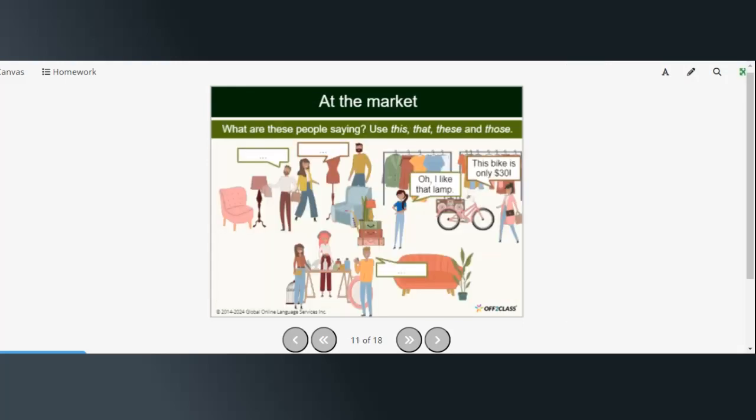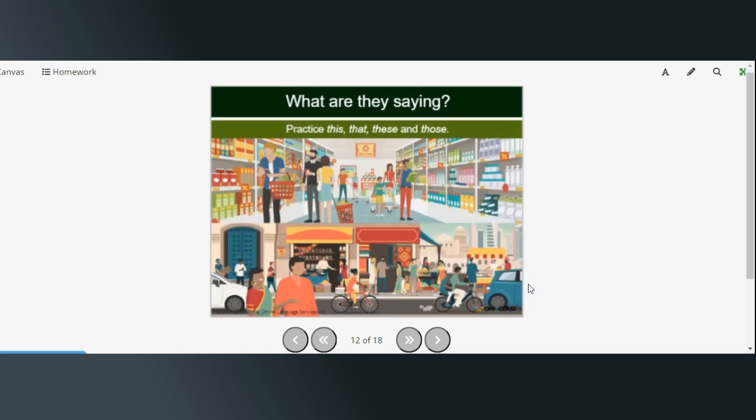Okay, at the market. So what are these people saying? So she says, "Oh, I like that lamp. This bike is only $30." And see if you can imagine what these people are saying depending on how close they are to the items. Here's another picture that you can practice with. You can pause the video and try this on your own. Describe the things that the people see as this, that, these, or those, depending on how close they are and whether there is just one item or more than one item.